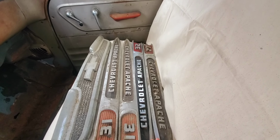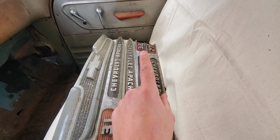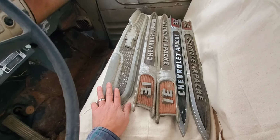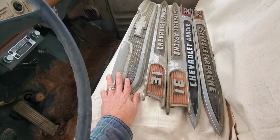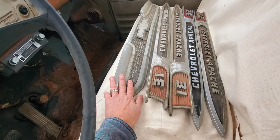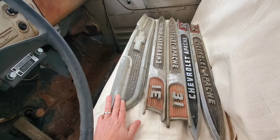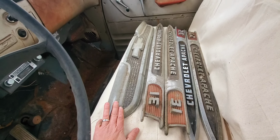On the inside here, I think the 32 you can see up here on the end, I think those were the original ones. These were also in here along with this grill emblem or hood emblem, whatever you want to call it. So I'm assuming they're worth a couple bucks. I'm going to clean them up and probably sell them.